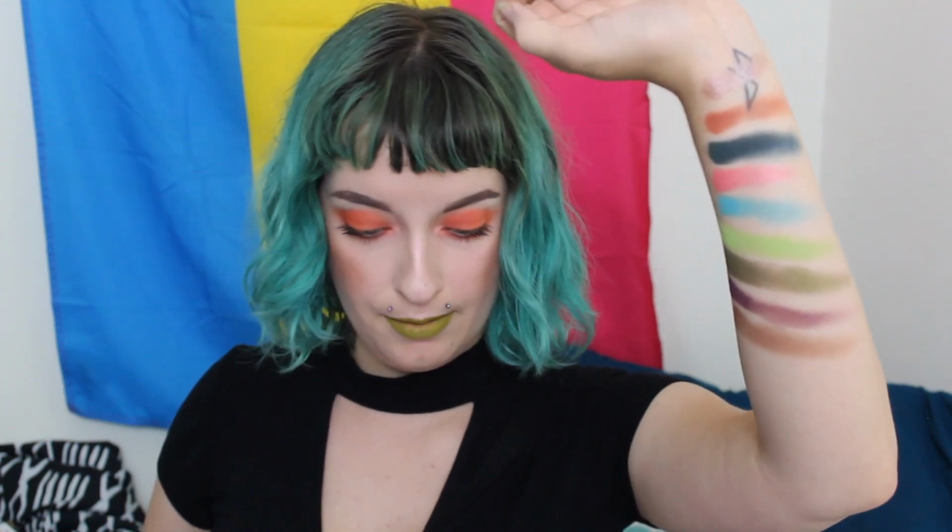It's not showing up very well, mostly because this palette is really old. It is like 4 years old at this point, which I think is a while for a shadow palette. But that is what that one looks like right there. It looks a lot better on the eyes, in my opinion.